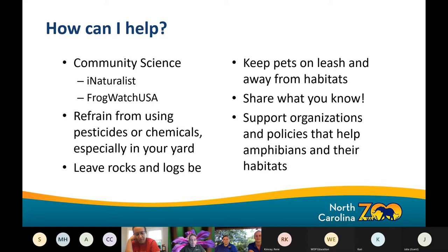Keeping pets on a leash and away from their habitats. Pets can be very curious. I have a dog that I live with that loves to try to eat toads. We have toads in the backyard all the time, so we have to kind of watch her with that. So yeah, keeping pets close and at least away from those habitats where those animals are found.